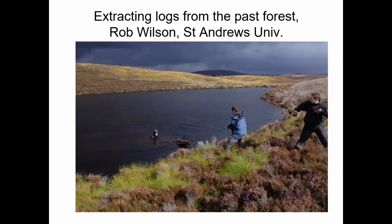The guy in the middle is Rob Wilson with his co-workers. You can see they're dragging a log out of this loch, where the area around is now devoid of trees, but in the past, clearly there were trees. And you can see there's the edge of the forest in the background. This is the upper parts of Abernethy Forest, or non-forest if you like.